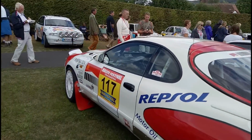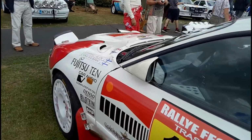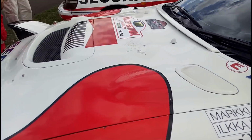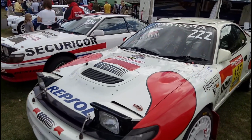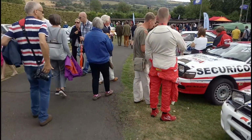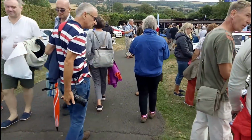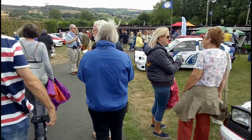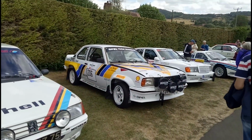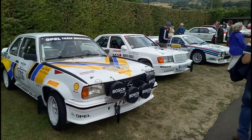I think Marko Allen, maybe? Yes, it is Marko Allen. You used to drive this as a works car. As I say, we featured that in Retro Japanese magazine. And it drove very well. This is a good thing about Shelsley Walsh, is you can get up close and personal with all the cars once you've seen them going up the hill.